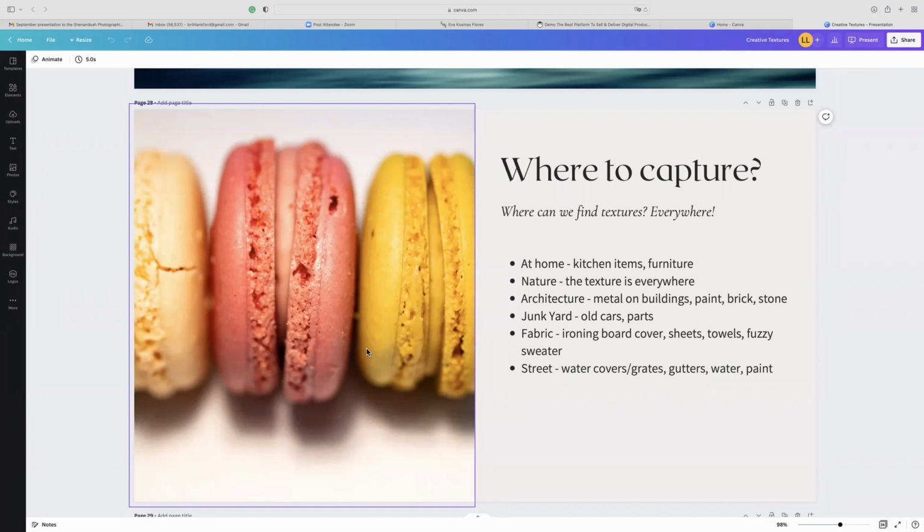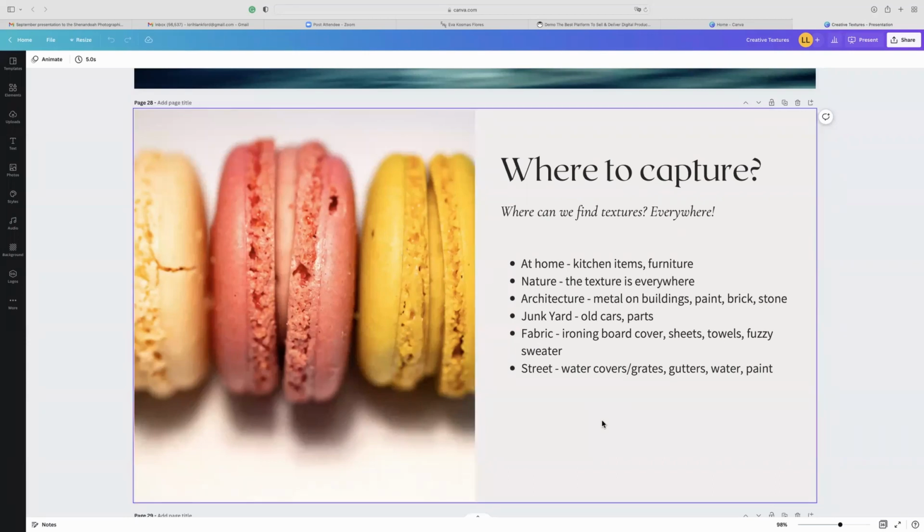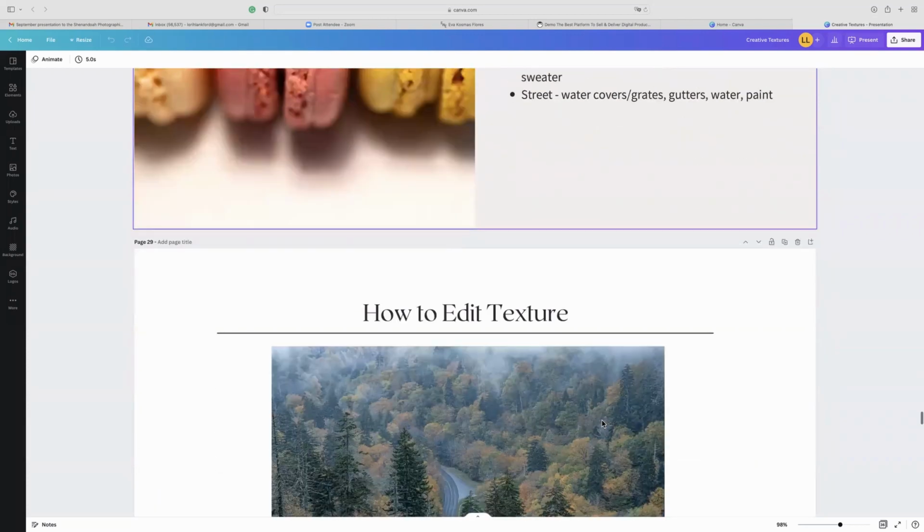Thinking about junkyards, places that have antiques. Fabric, again, is really fun. I've had several students shoot incredible abstract images with fabric. And of course, just walking down your local street, you'd be really surprised at how beautiful you can capture the water cover grates, gutters, paint, peeling paint. All those kinds of things can be really beautiful when you stop to think about how to capture them in a creative way.